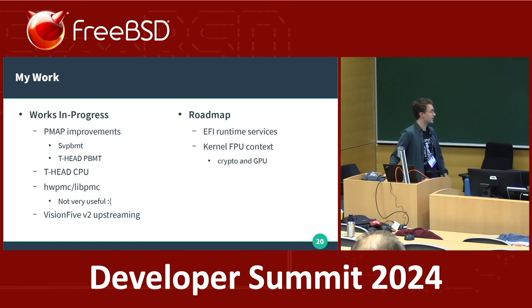The PMC facilities, as I talked about in the current state of affairs, I have a mostly complete implementation. It's not super useful for existing hardware, but I would like to complete it, mainly so that when this stuff matures a little bit more in a few years within the spec, it'll already be there, or at least mostly be there. And then the Vision 5 version 2 upstreaming is another active project.